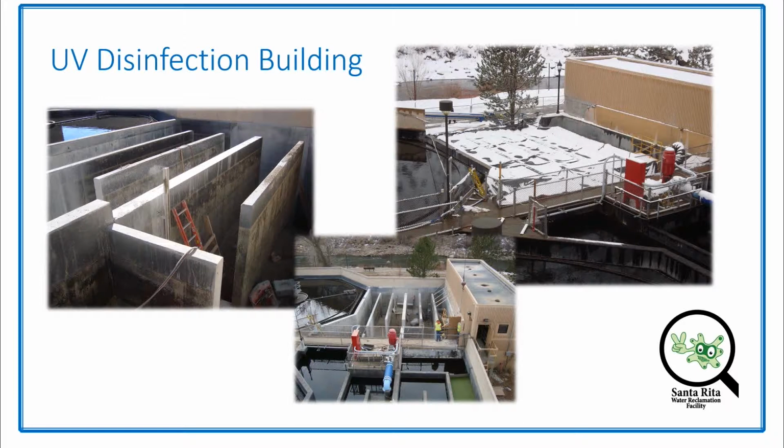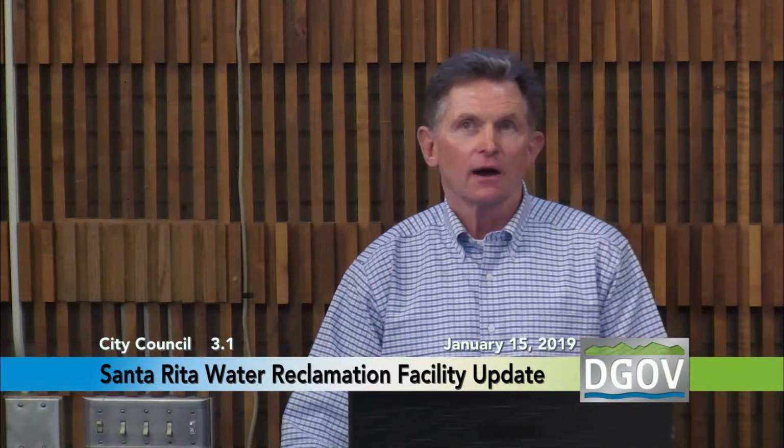We no longer use chlorine for all kinds of reasons, so these contact chambers were really never used in the last 18 years. So what we decided to do is go ahead and use those contacts. It's basically a baffle where the water kind of serpentines in and out, and we're going to lower our UV bulbs into those chambers in order to do the disinfection.